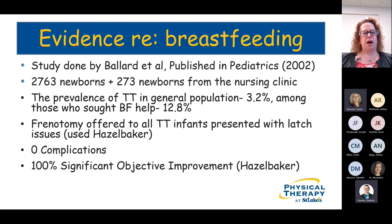There was a study done by Ballard et al. that was published in Pediatrics in 2002. They looked at 2,763 newborns and an additional group of newborns in the nursing clinic, and found that there was an incidence of approximately 3.2% of tongue tie, but 12.8% in those who sought breastfeeding help. Frenotomy was offered to all the tongue tie infants who presented with latch issues using the Hazelbaker method of evaluation for tongue tie, which I'll show you in a little while. 0% of these babies had any complication, and 100% had objective improvement based again on the Hazelbaker evaluation.